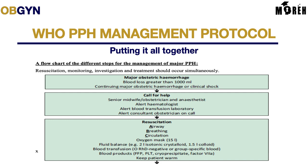You also want to ensure circulation. So we want to cannulate our patient, and we'll look at that when we discuss our monitoring and investigation. Okay, if the patient is in shock, according to what we discussed, put the patient on O2 at least in a mask. At least they should receive 15 liters per minute of O2. Want to balance the fluid, 2 liters of isotonic crystalloids, or 1.5 liters of colloids.